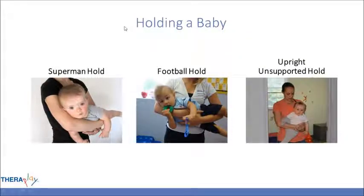Okay, so Sandy talked a little bit about holding a baby and different positions to hold a baby, and it transitions as they progress and get older. So one of the positions that you can do almost immediately is that first one, that Superman hold. So holding the babies on their belly.